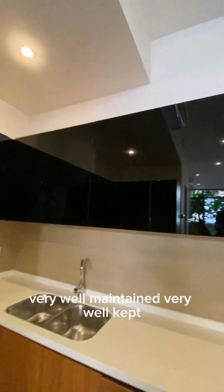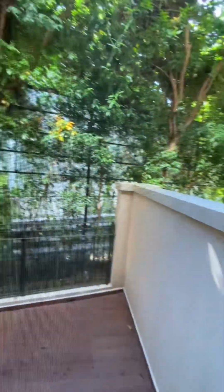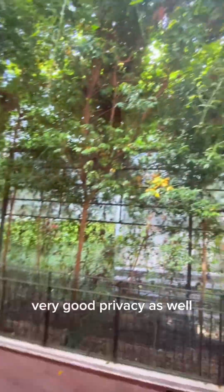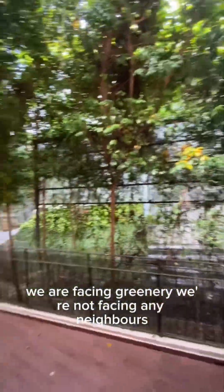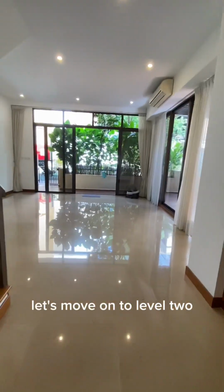Very well maintained, very well kept. 100% moved-in condition. Very good privacy as well. We are facing greenery. We are not facing any neighbors. Let's move on to level 2.